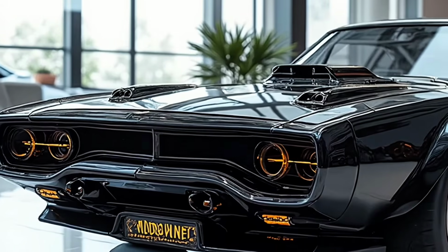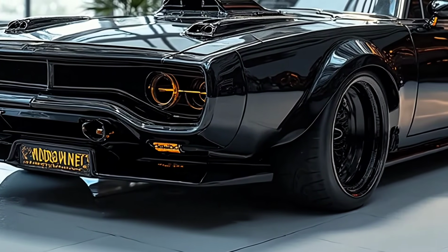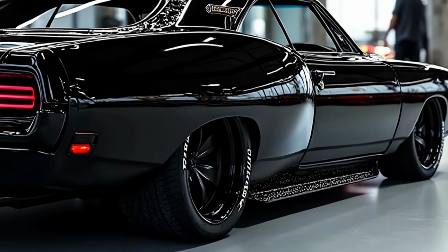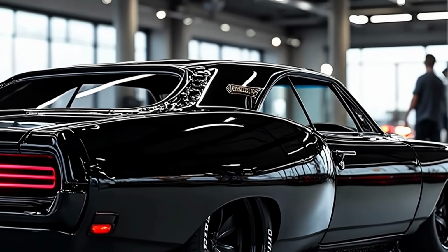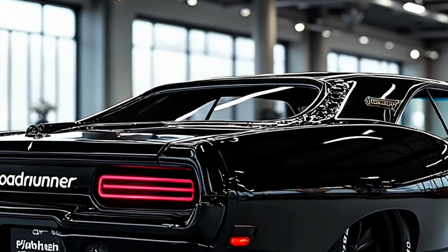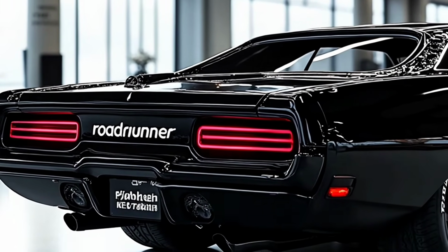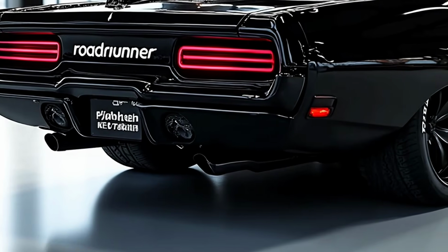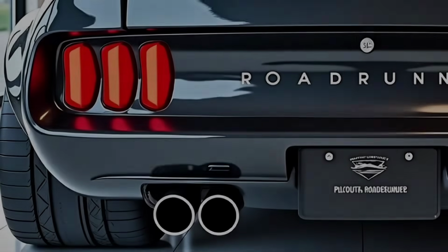Whether you're cruising the highway or tearing up the drag strip, the Roadrunner adapts to give you an exhilarating experience every time. And don't worry, that V8 soundtrack is still there, raw, thunderous, and guaranteed to turn heads wherever you go. In terms of fuel efficiency, while no one buys a Roadrunner to save gas, Plymouth has added cylinder deactivation technology and mild hybrid assist to the lineup, giving it a surprising balance of power and efficiency. For daily driving, it manages to stay reasonable, but when you unleash it, expect that classic thirsty V8 roar.